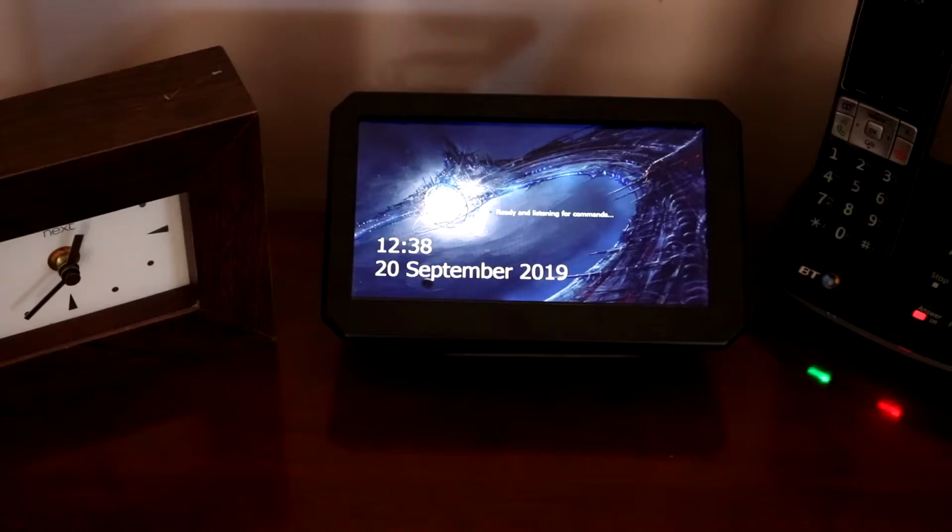This is a LattePanda single board computer with a screen with some custom software running on it, which will basically mimic what the Echo Dot does, but only in respect of the custom home automation system. So it doesn't do other commands like streaming music or anything else. It's basically just designed for the home automation system because that is all we used to use the Echo Dot for.